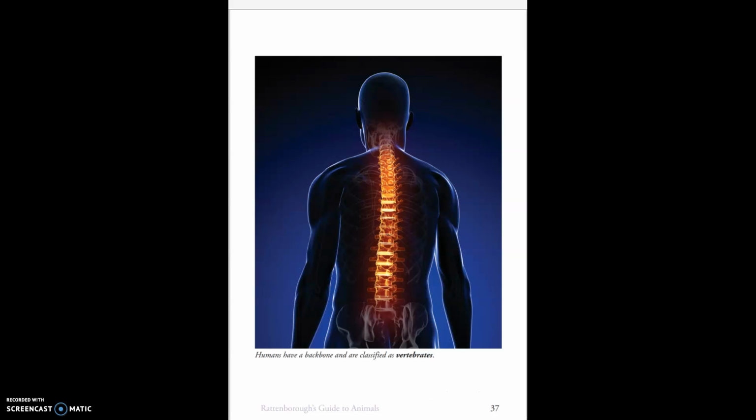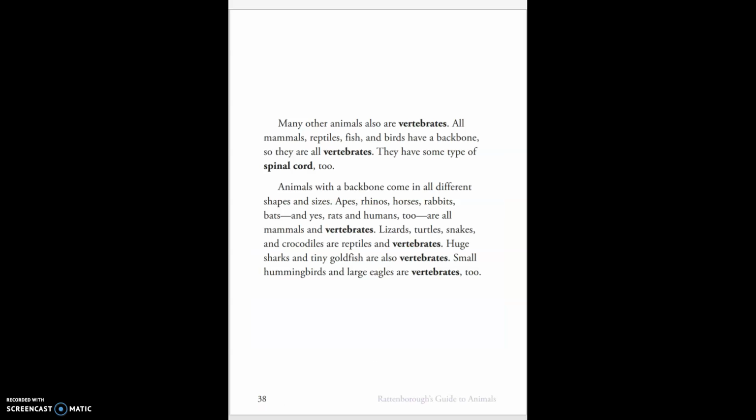Here's an illustration showing exactly where you just felt from the base of your neck all the way down to your waist. All those bumpy little feelings that you had, that is your spine or your backbone. And remember, since we have a backbone, we are called vertebrates. Many other animals are also vertebrates. All mammals, reptiles, fish, and birds have a backbone, so they are all vertebrates. They have some type of spinal cord too.